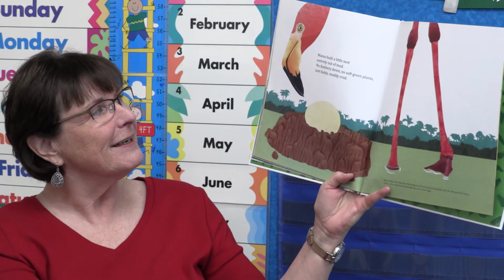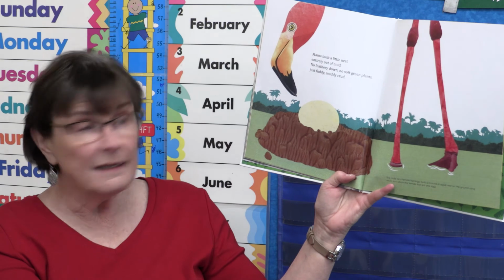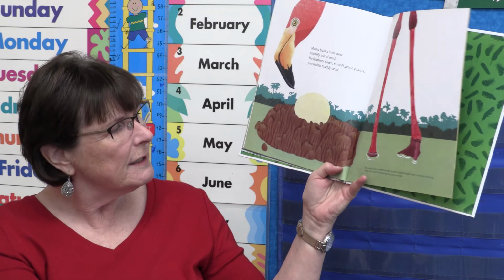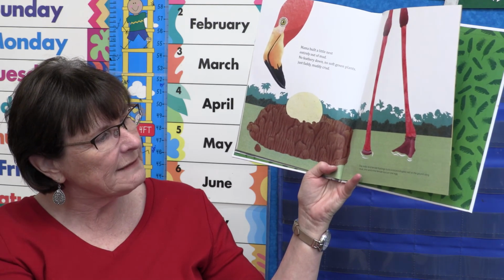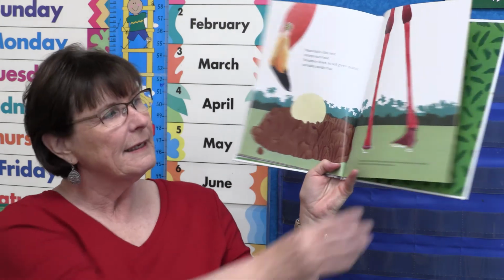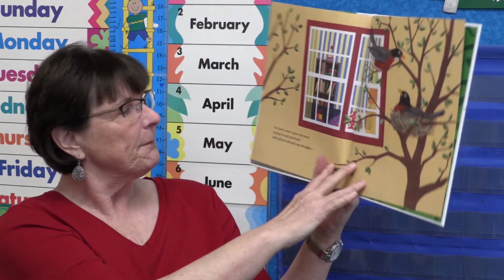This is my favorite. Mama built a little nest entirely out of mud. No feather down, no soft green plants, just fuddy, muddy crud. The male and female flamingo build a mound-shaped nest on the ground using mud into which the female lays just one egg. Other birds lay more eggs than just one.